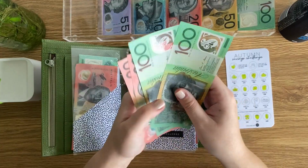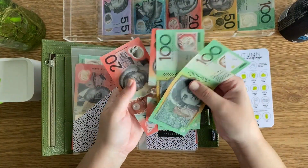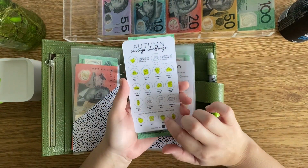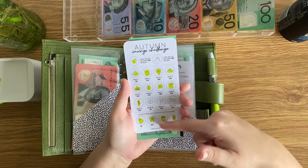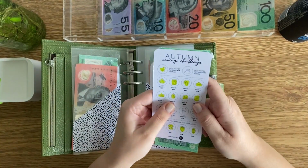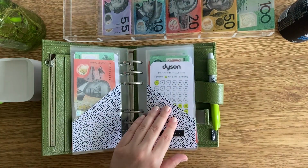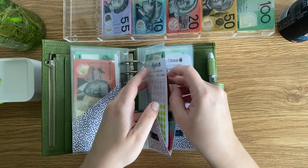Can you believe that just by putting a little bit away, we already have $240, and by the end of it we should have, if you've done the extra, 300, if not 250, and that's a lot of money just for yourself to do something at the end of each season, or put it towards a bill, whatever you decide to do.